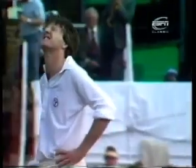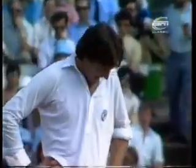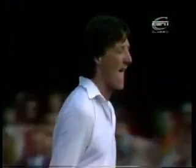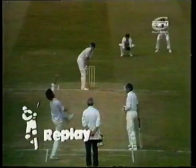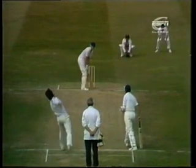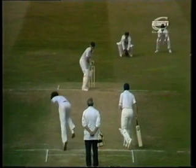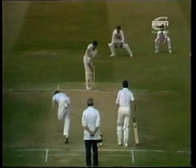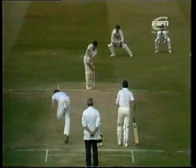Well, Australia demanded that. It was more than an appeal. They looked all so certain and all so desperately disappointed. Absolute disbelief by Jeff Lawson. And here's that delivery. It's a useful delivery, but I think the answer is there. The ball pitches just outside the leg stump. There's no doubt it would have hit the middle, but it definitely pitched outside the leg stump, in which case you can't be LBW.